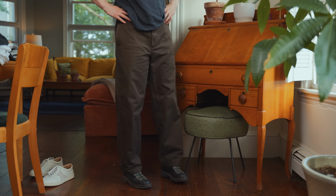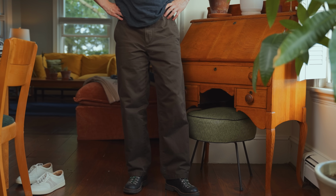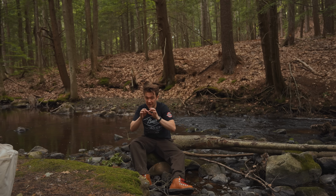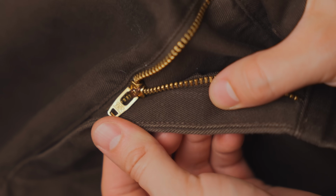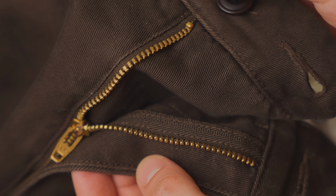Slight fading already. That makes sense. The dye, when we did some tests on the yarn later, it's not very dyed through, so I feel like these will fade quite a bit as you wear them. You might like that, you might not, but it's apparent like immediately.